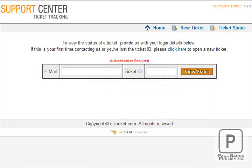The OzTicket support ticket system. Bang. Look at that. Ready to go, ready to be configured. That's enough for video one. Let's move on now and start doing it.